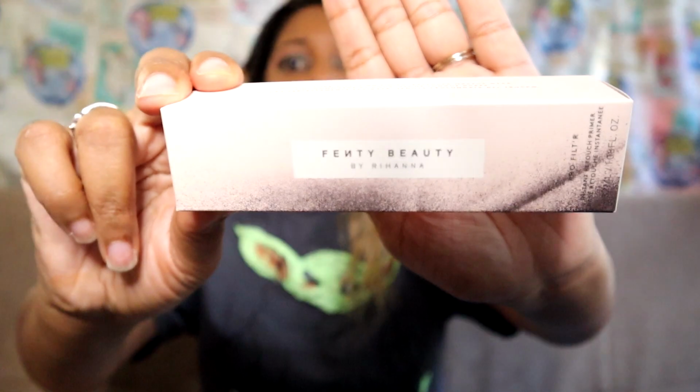And then we have a Fenty Beauty Pro Filter Instant Retouch Primer. And I love Fenty Beauty's primers and foundations. So a universal makeup primer for all skin types. This shine-stopping, pore-diffusing primer smooths the way for better foundation application and longer wear with an instant retouch effect. And it retails for $32.